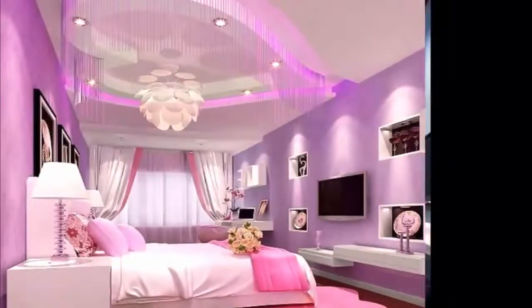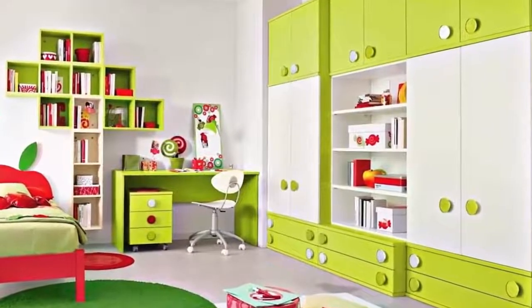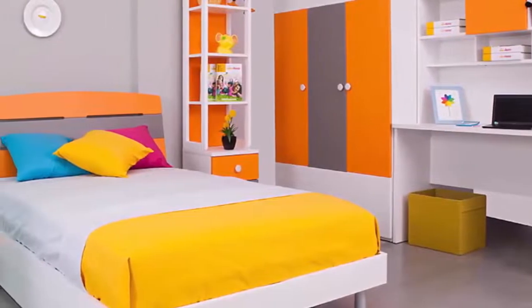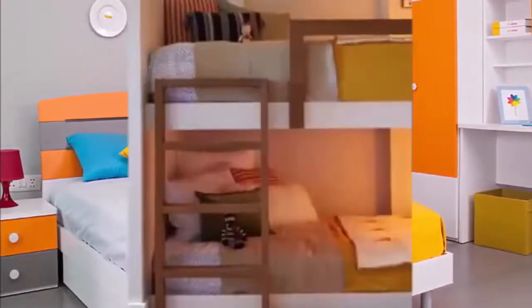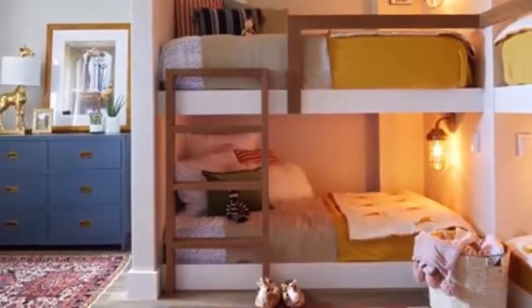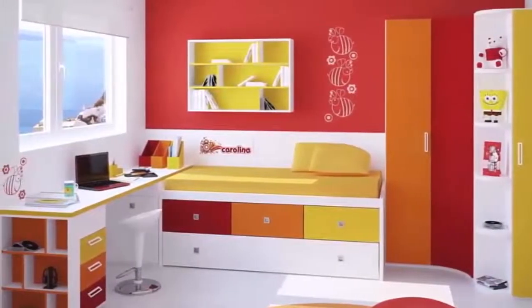In this video I'm gonna show you some of the cool kids bedroom design ideas your home needs right now. Did you know a cool bedroom can foster your kids' learning and character building? Check out this video to learn how.